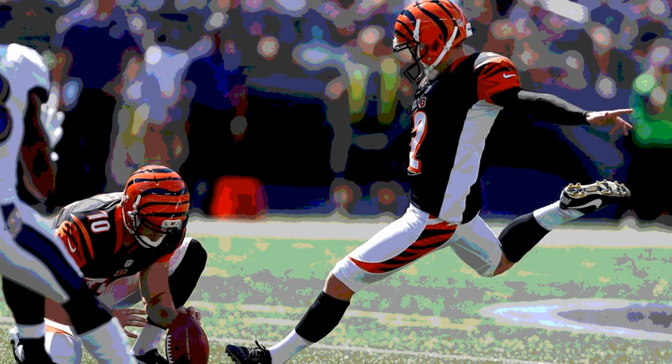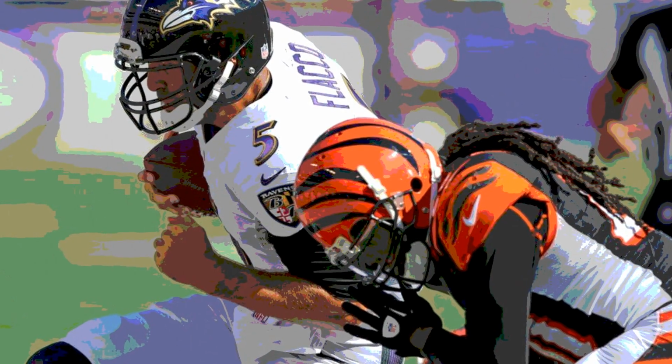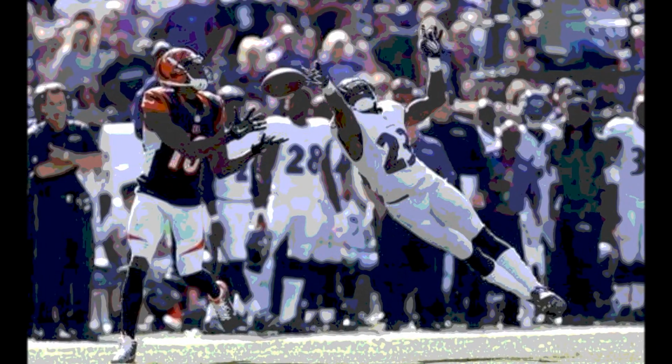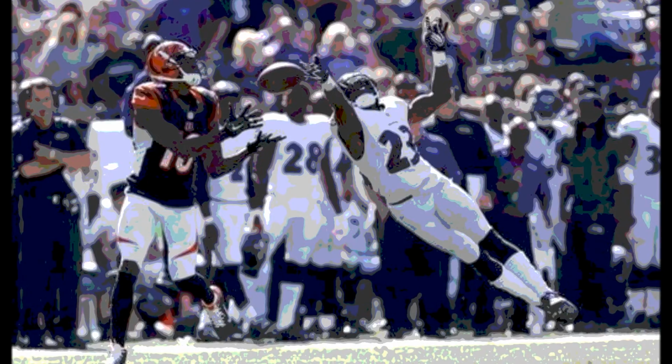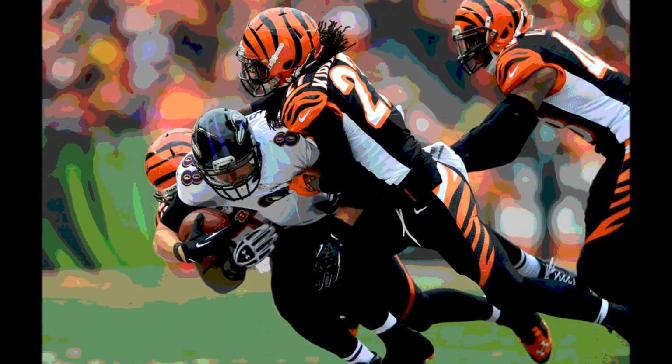September 7, 2014, from M&T Bank Stadium in Baltimore, Maryland. It was the Cincinnati Bengals at the Baltimore Ravens. On the first possession of the game, Andy Dalton drives the Bengals down the field into field goal range, setting up a 49-yard kick by Mike Nugent, as the Bengals took the early lead 3-0 on the road.